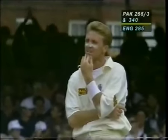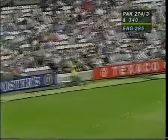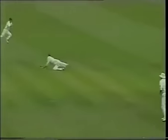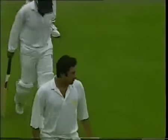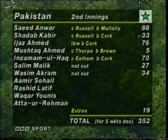Very, very good shot. He's a good hooker. Very good square of the wicket player, Ijaz. Beautiful stroke. Gives the substitute fielder the opportunity to go and pick up the ball, but that was a terrific blow. When the declaration came at 352 for 5, 4 sessions remained and all hopes of an England win had gone.